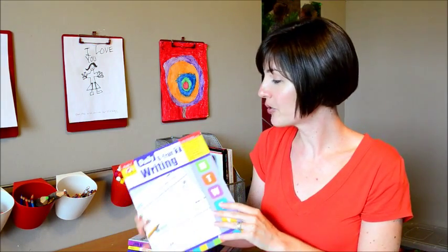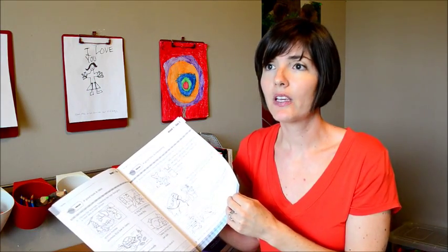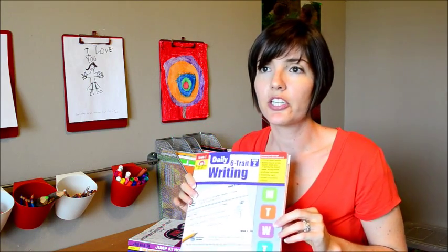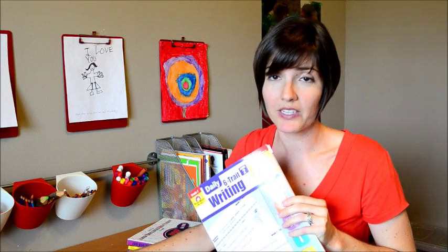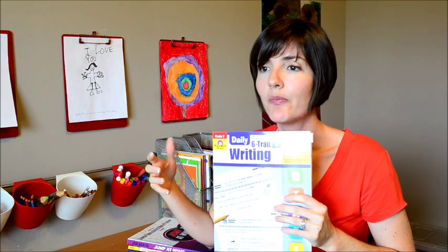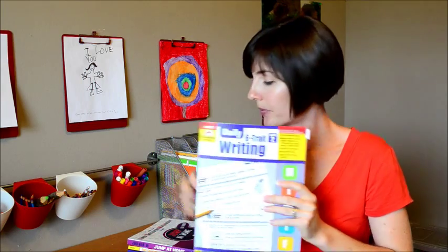This is the daily trait writing book, and it teaches step-by-step writing skills for writing stories, constructing good paragraphs, things like that. We started into this book and then found that it was a little too challenging, as we just talked about how challenging writing was for my son. So I decided to take this out of the curriculum for right now, and then we'll put it back in a few weeks because he's really starting to get quicker at his writing, get better at spelling, and so this will become a lot easier and not so much frustration for him.